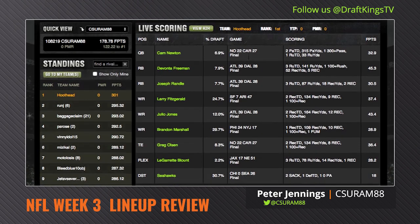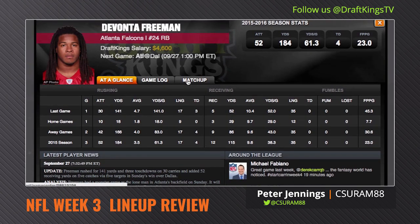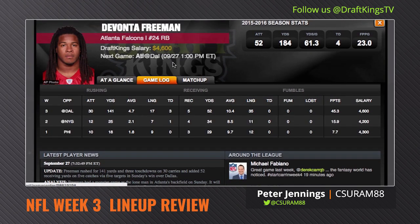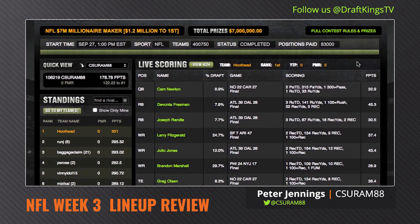The next player on his list was Devonta Freeman. Devonta Freeman was the guy that you really needed to have, only 4,600 on DraftKings this week, and a guy that just had a monster game against Dallas. 30 rushing attempts for 141 yards and 3 touchdowns, which was massive. Also added 5 catches for 52 yards. If you didn't have Devonta Freeman in your lineups, it was going to be hard for you to win tournaments this week.